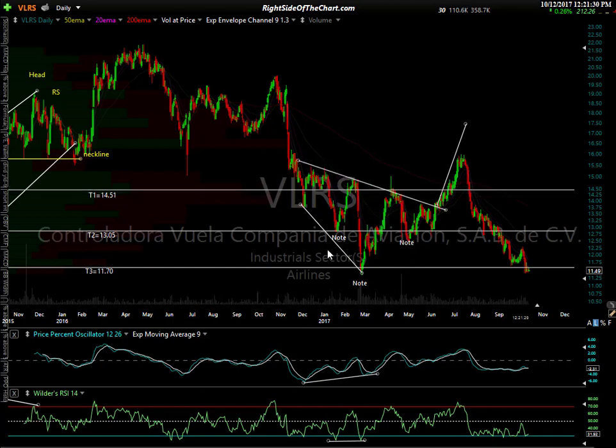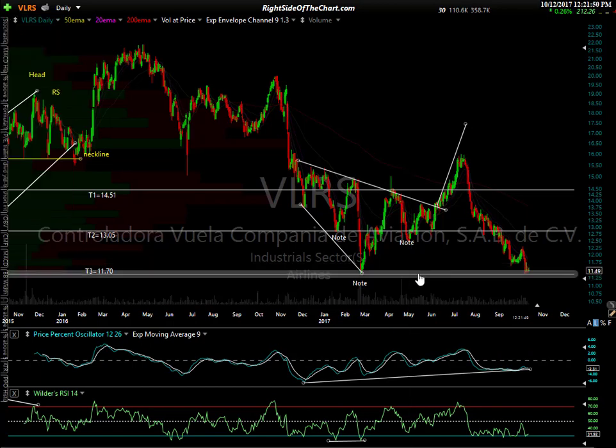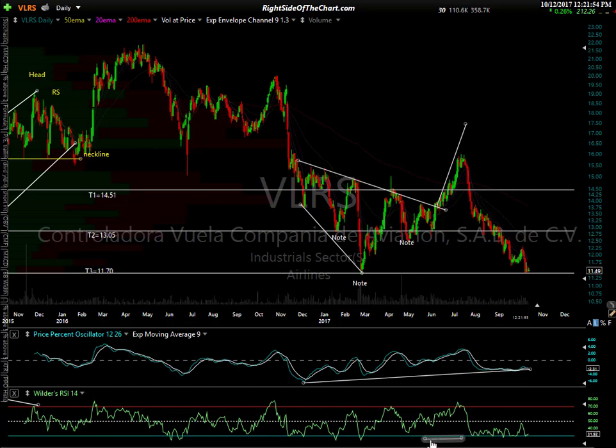VLRS, another non-US company. It was an inverse head and shoulders pattern. Note, that just means I was too lazy to write out left shoulder, head, right shoulder. That was the projected measurement for the pattern. It didn't make it all the way there, and then it turned around and reversed. But what's interesting to note is if it goes any lower or even equals this previous low, which it's almost to now, let's just move that line down there. Yeah, we did. We just hit it. So there's a stock with a strong bullish divergence.